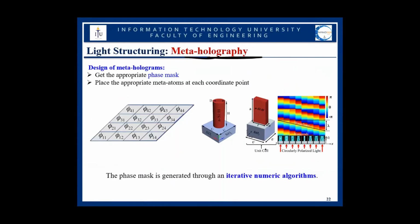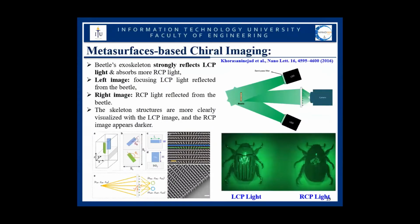So once we have decided the meta atom, then it's a matter of arranging these meta atoms for the desired phase mask, whatever kind of phase masks we want to have.